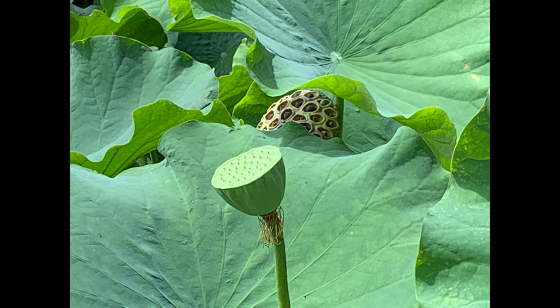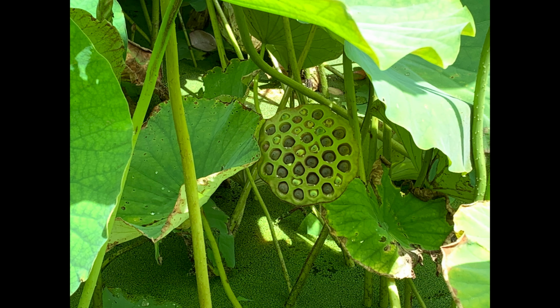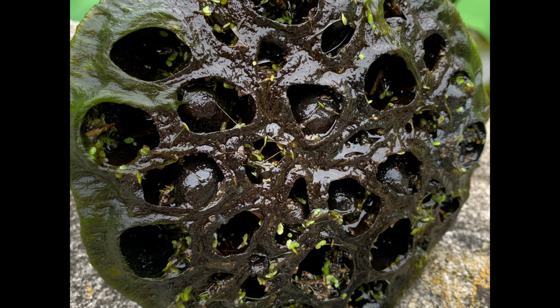After flowering, those beautiful seed heads start to form, and as they mature, they actually bend. So they start off facing upwards, and as the seeds mature, those seed heads bend right over, allowing the seeds to drop into the mud. Those seeds can remain viable for hundreds of years, so they're a symbol of longevity in China as well. They germinate from the mud to create new plants.